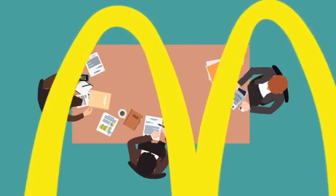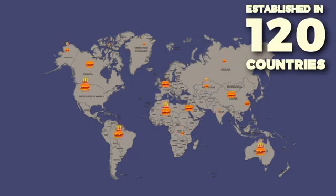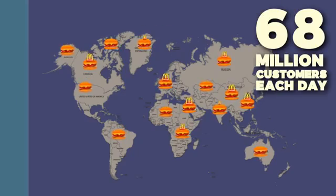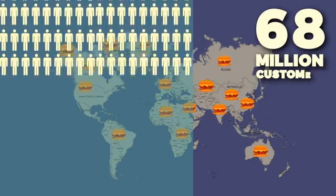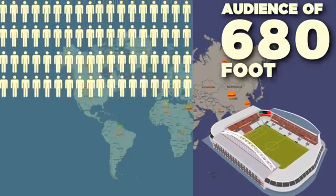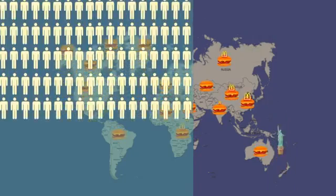That was a bit of background about McDonald's, but let's find out how big it has become now. McDonald's restaurants are found in 120 countries around the world and serve 68 million customers each day. That is equivalent to the audience of 680 football stadiums, or 8 times the entire population of New York City.